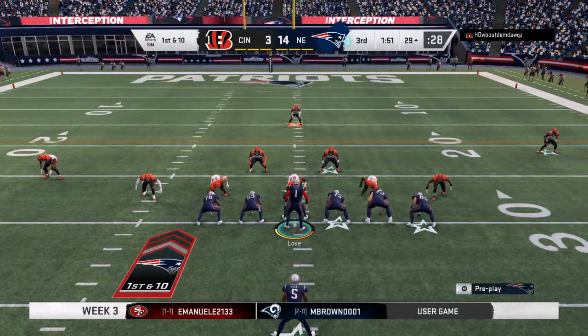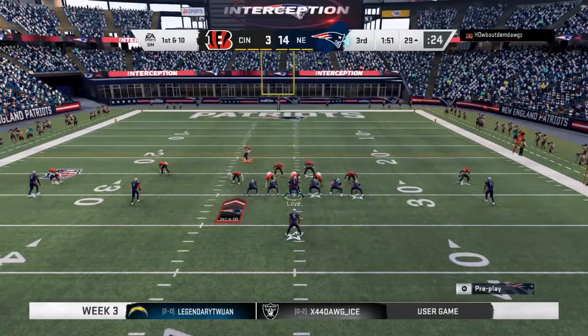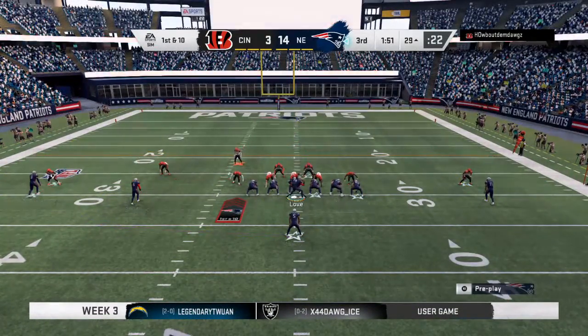Drop deep, drop deep. Watch H3, 218. Chopper, chopper. Orbit.